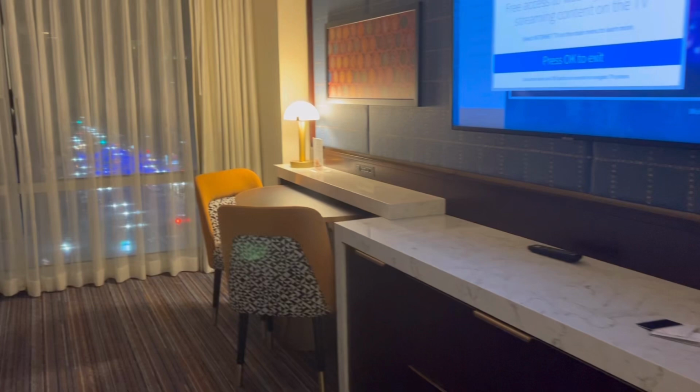This is my first time going to the National Harbor and staying in a Gaylord Palms and checking out the casino, so super excited about the new experience. Now let's go check out the view. At nighttime, it's a little glary, so it's hard to see. We're gonna go check out a better view in the morning.